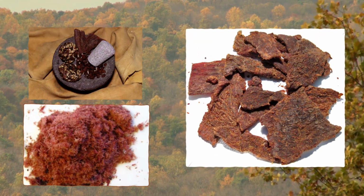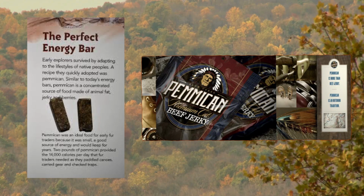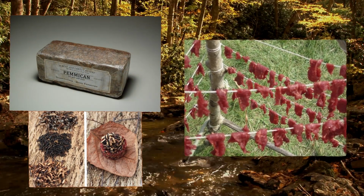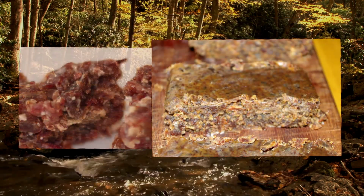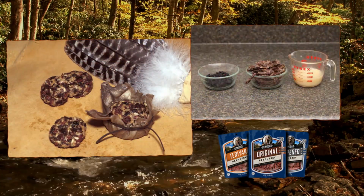And the reason it keeps so well and for such a long period of time is that the fat and the proteins are separated, then processed, and then they're put back together. It can have a very high nutritional value also. And generally it's made from the crushed powder of dried lean meats such as buffalo, elk, or deer, and hot rendered fat. Sometimes berries are added for flavor.